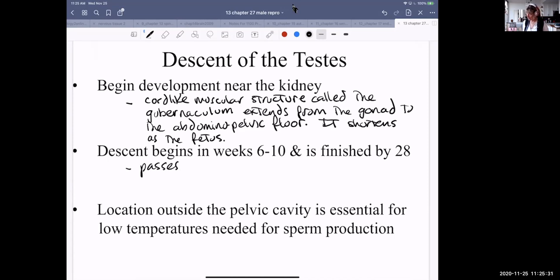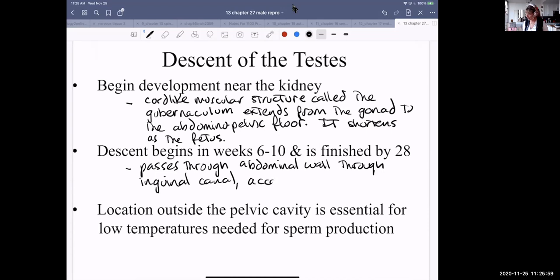It passes through a hole in the abdominal wall, through the inguinal canal. And it's accompanied by a nerve, an artery, and vein. It drops below the body because the sperm must be produced at a lower temperature than the body. And we'll look at how the testes are kept at a lower temperature.